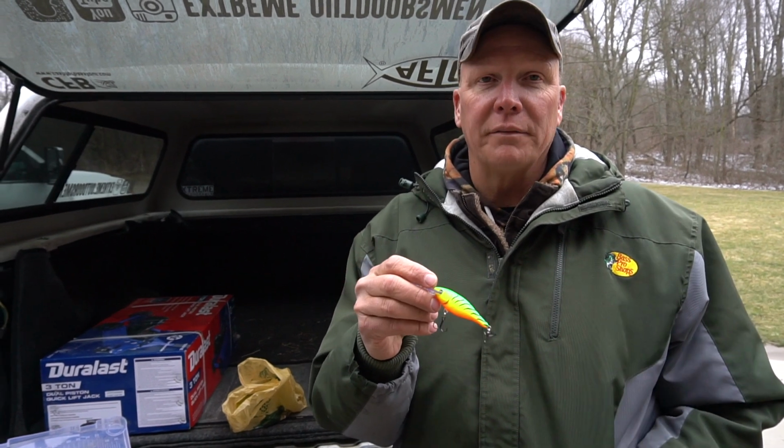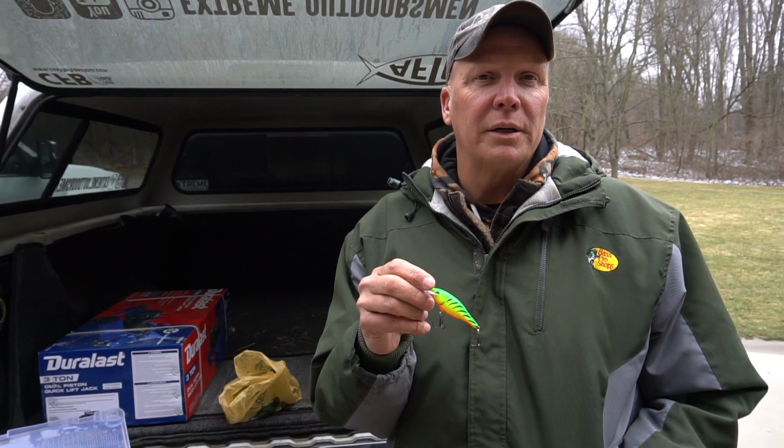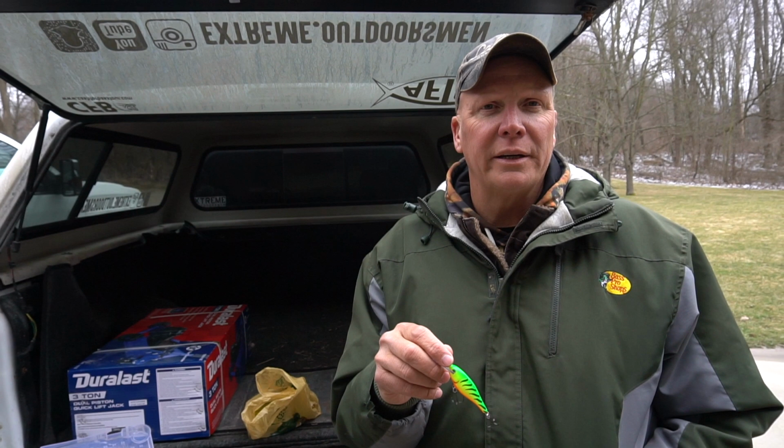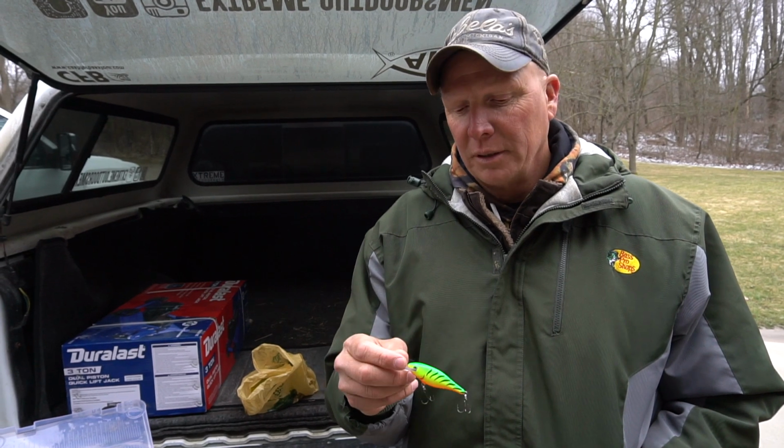It's a number 5, and to get down 4 to 7 foot of water, depending on how fast you reel, depending on the weight of your line. Obviously, the heavier line, the shallower it's going to run. The lighter the line, the deeper it's going to run. And you're always going to want to make contact with the bottom.